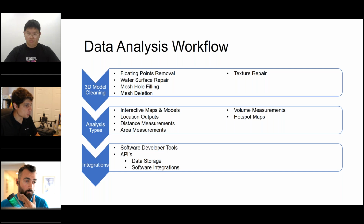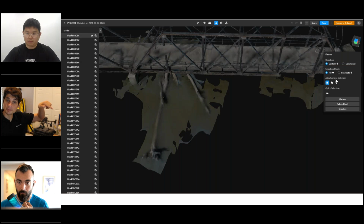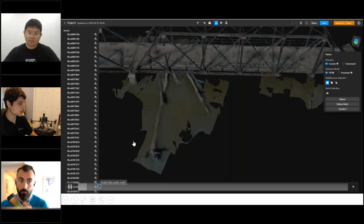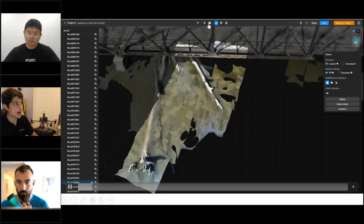And what you can do with that data, but diving right in with Modify. This was just a 3D model that I captured of a bridge. So I did a mapping mission and I did a slope route on either side of this bridge. And you can just click through basically from the very top. You can remove the floating points. I can then start adding in an artificial water surface.